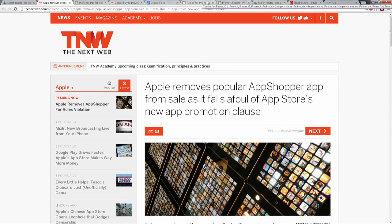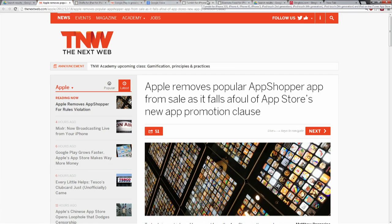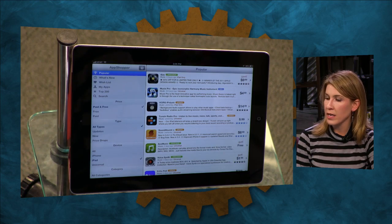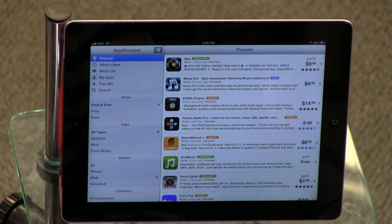Yeah. Appshopper. This is an app that helps you find cool apps. Only if you've already got it on your system anymore, because it has now been pulled from the App Store. This is a new, basically a terms of service that Apple started sort of loosely enforcing a couple of months ago. It's a little disheartening. I think this is a useful tool. Very much so. This is Appshopper, and I have it on my iPad already. It's just not going to be updated, and if I delete it, I can't get it back.